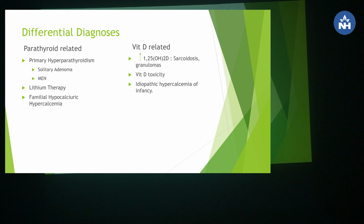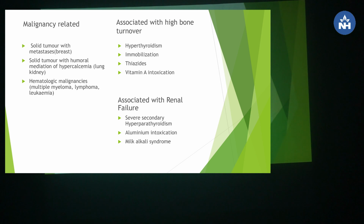Now, the differential diagnosis can be classified into parathyroid related or vitamin D related. Parathyroid related: primary hyperparathyroidism, lithium therapy, or familial hypocalciuric hypercalcemia. FHH is a condition where the calcium receptors in the parathyroid are defective, which causes increased secretion of parathormone and therefore hypercalcemia. Vitamin D related: sarcoidosis, granuloma because of increased calcitriol, vitamin D toxicity, and idiopathic hypercalcemia of infancy. Malignancy includes solid tumors. High bone turnover can be seen with hyperthyroidism, immobilization, thiazides, and vitamin A intoxication. And lastly, associated with renal failure is severe secondary hyperparathyroidism, aluminium intoxication, and milk alkali syndrome.